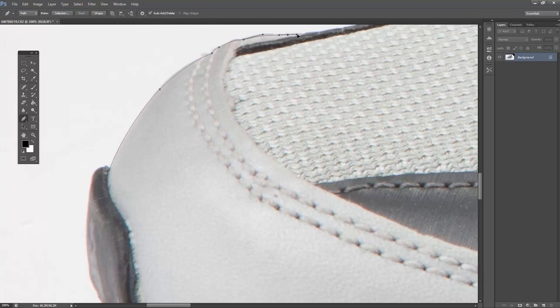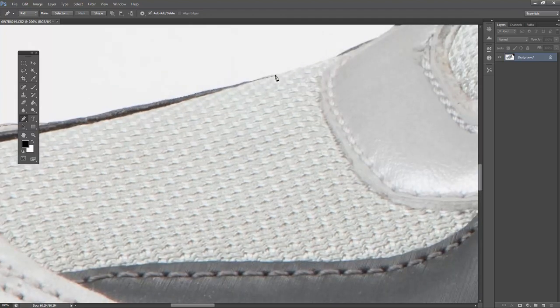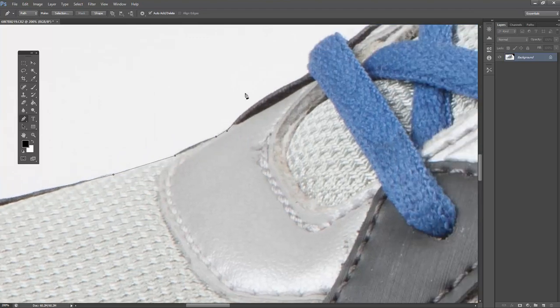When you're creating a clipping path, don't try to make it a straight line just to avoid work and make it faster. This is not a job for fast editing. You have to be patient and work hard, because a few minutes or maybe one hour is not much when the company is going to spend a lot of money in advertising. If the product is not right, then there is no worth.